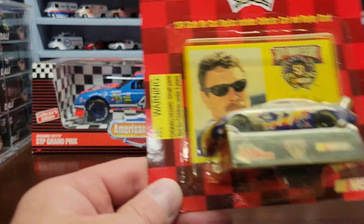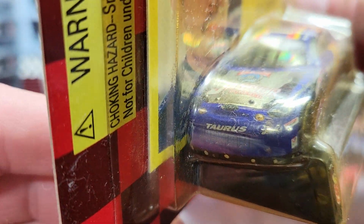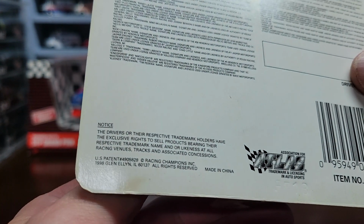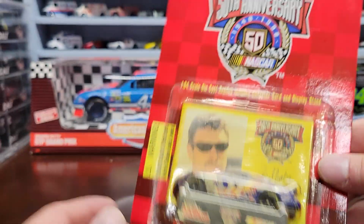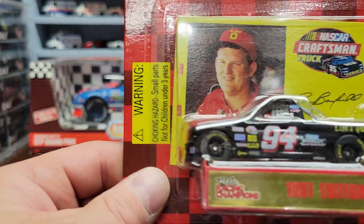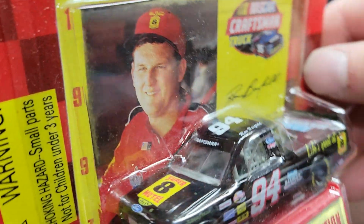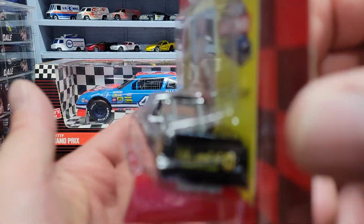Let's see, next one we got. This one is a Robert Presley, number 77, Jasper car. This is another Racing Champions 50th anniversary, and this one's from 1998. The next one we got is another racing truck. I can't remember. Ron Barfield. Never heard of that name. So yeah, that's for Super 8 Motels. Must have been one of the low budget teams at that time.